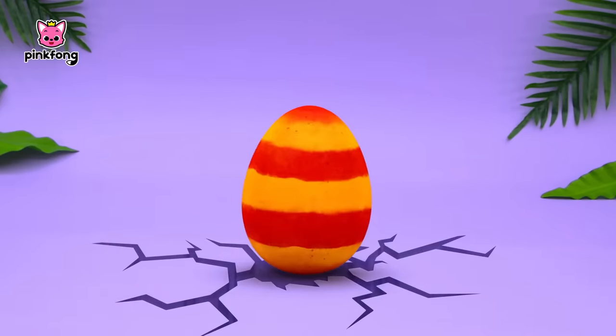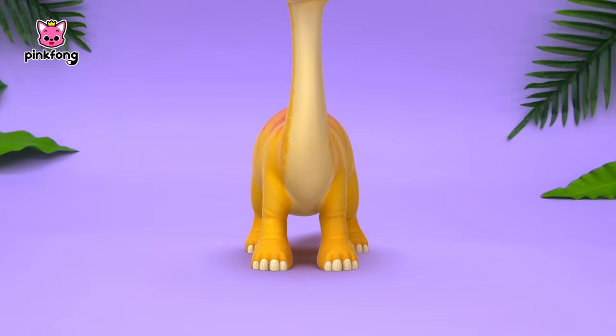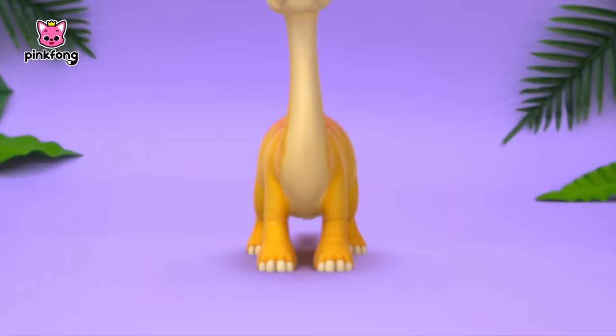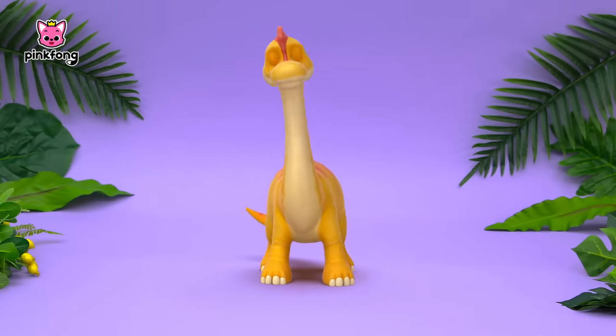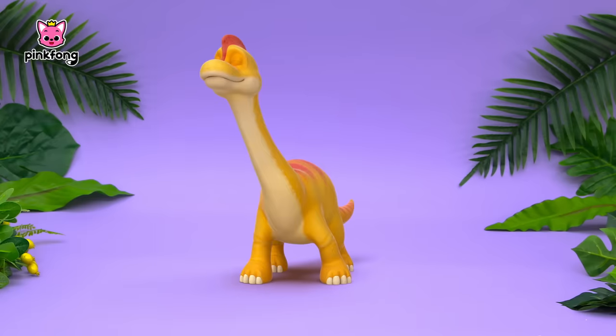Oh, the egg is really, really heavy. The ground is cracked. Huh? The dinosaur is so big, I can't see at all. Wait, just a minute. Wow, it's a big Brachiosaurus. The long neck is really cool.